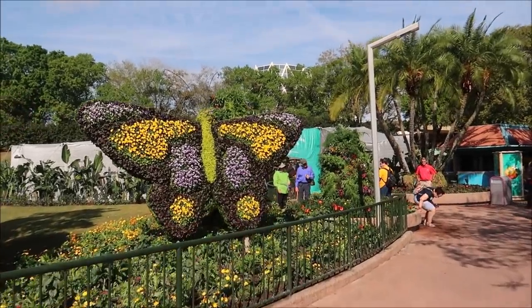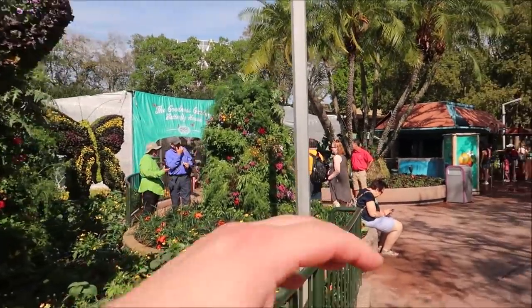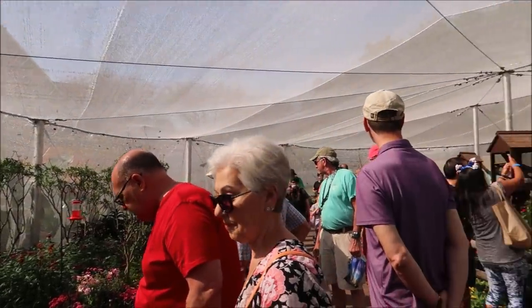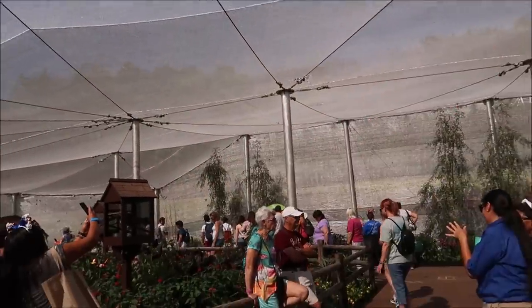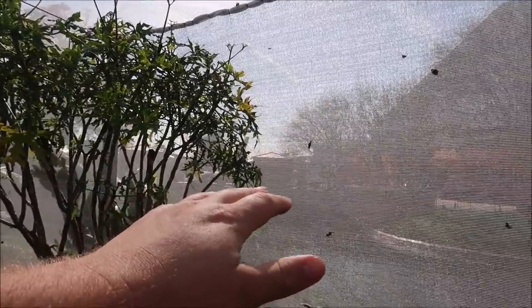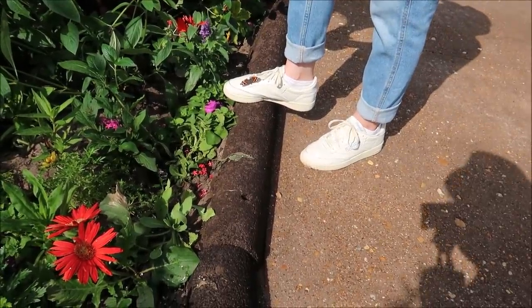This was always one of my favorite things about Flower and Garden Festival, because I liked going in there and holding little butterflies on my hands. I also like walking through the beaded screen. Whee! Oh wow, the butterflies are definitely out and about. I see them frolicking around here. Oh, one just flew by the camera. Oh, and I love the music in here too. Please grace me with the butterfly touch. She got one on her shoe.